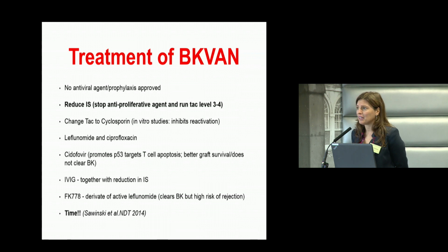IVIGs, I think they are advised together with the reduction in immunosuppression. We will struggle in the UK to get the IVIG for that indication. It is very difficult to get it even when you have a child with antibody-mediated rejection, needless to say, for a BK nephropathy. But actually, it is the time. It's your overall reduction and the time. You need to allow for the time, if you have it, for the BK to come down as a response to your reduction.